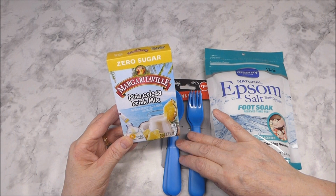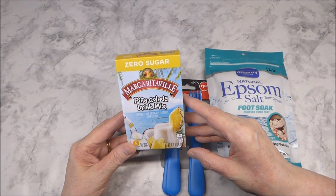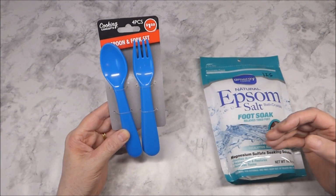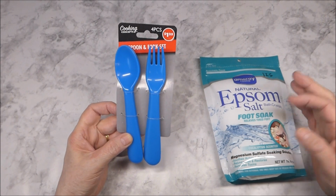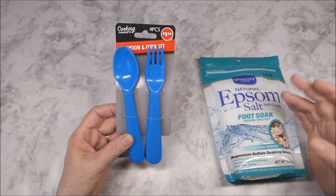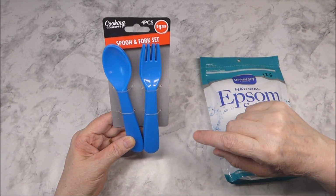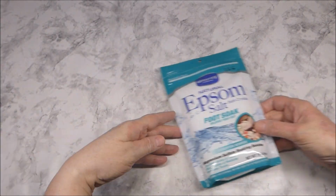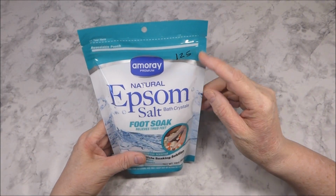Saw this pina colada drink mix, 6 individual servings. I thought I would give that a try. I have been thinking that it would be great to have something other than just the plastic utensils in the car. I happened to see these spoon and fork sets. Went for the blue, so you get 2 spoons and 2 forks. And then I restocked on the Epsom salt, still $1.25.